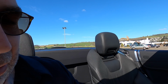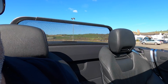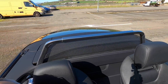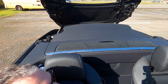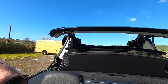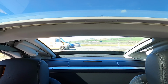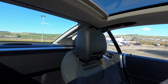But I think what we're going to do, let's just put that back up again, is we'll start with the roof up. So I'll bring it all up, and what you'll notice is that wind deflector folds away automatically. That's why I brought it back up. So you'll see the back come up and the deflector go away. Here we go. And then here comes the roof. And there goes the boot. And then all the windows come up. Cool, huh?